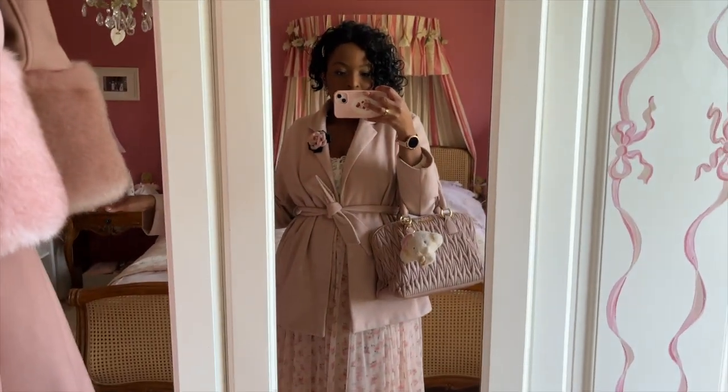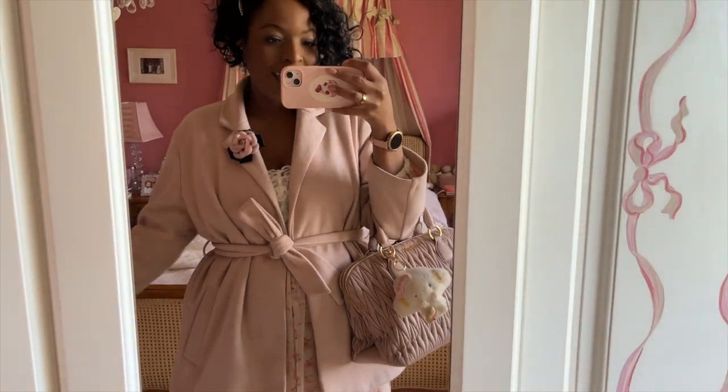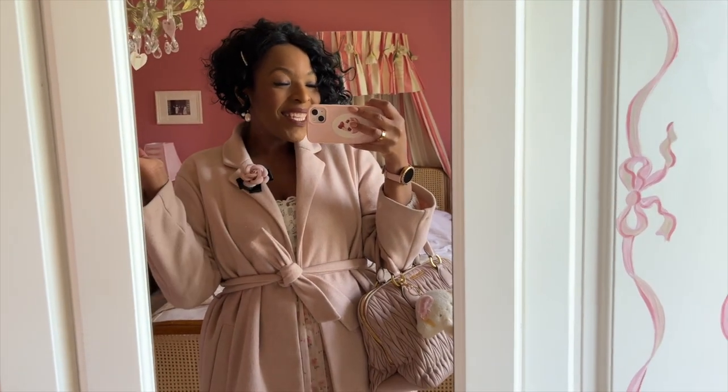My shoes are downstairs, but I'm just going to wear some pink ballet flats and yeah, that's it. So anyway, I will see you in London.